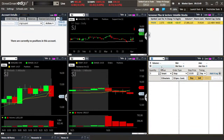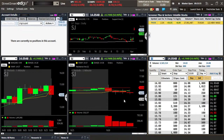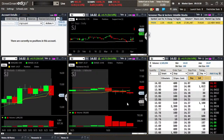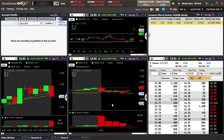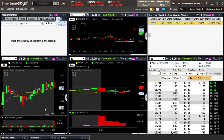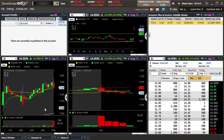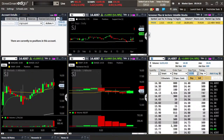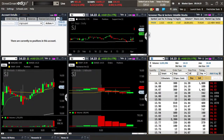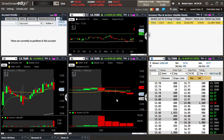Continue watching SJ. Love to see it come back up and get a little strength behind it. That 1475 definitely was looking like the spot that it needed to get back over. All right, 1475 may be coming back into play. 1476 needs to get back across that VWAP though. The more it pushes down, the better the price we can get.